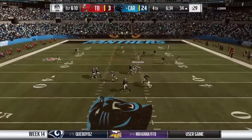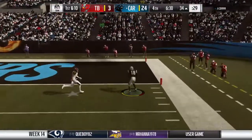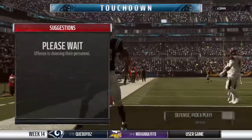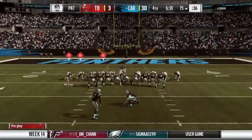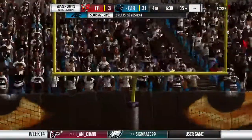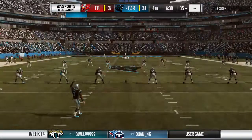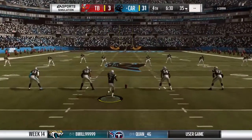Now a first down throw for Newton. On the right side, caught by Green. And he'll take this into the end zone. Touchdown, Carolina. A.J. Green, his 9th touchdown of the season. And the Panthers add on to their lead. And that'll increase their lead to 28. Fairbairn now to kick this one away.